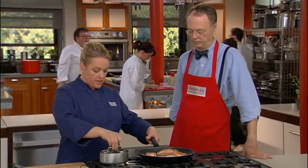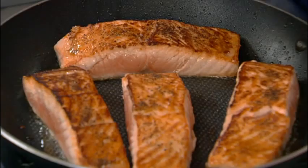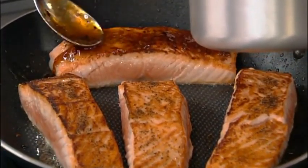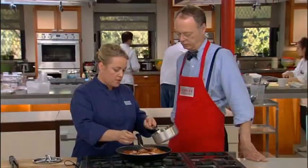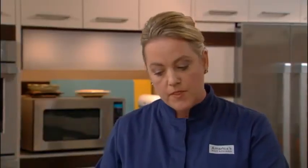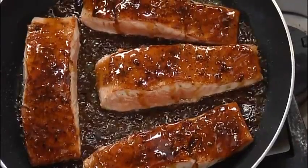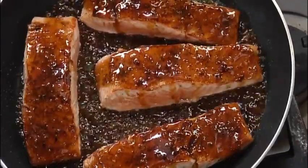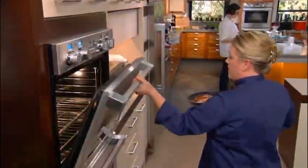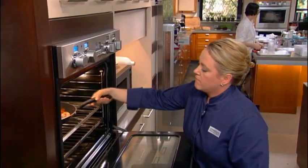I'm going to take the salmon off the heat and put a little glaze right over the top of it. You can see that nice thick glaze really sticks to the salmon, of course, because we did that cornstarch mixture. Oh, doesn't that look good? It looks fabulous. We're going to put this into a 300-degree oven so we can cook the fish through so that the center stays good and moist. This is an oven-safe skillet, but if you didn't have an oven-safe nonstick skillet, you could have transferred these to a baking sheet.